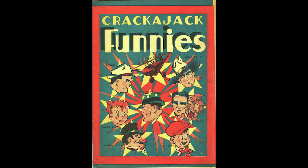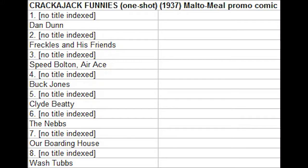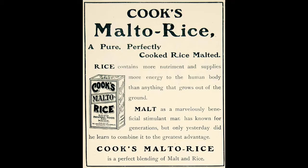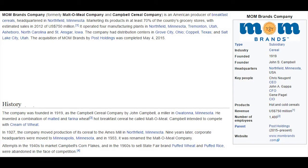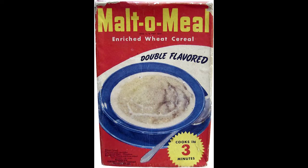Crackajack Funnies Giveaway Comic is a one-shot and a multi-meal promotional comic from 1937. It features G-Man, Freckles, Dan Dunn, Buck Jones, Major Hoople, the Nebs, and other comic strips. The cover features the characters Speed Bolton, Dan Dunn, Clyde Beatty, Freckles, and Buck Jones. Dan Dunn is featured in a 4-page story from writer-artist Norman Marsh. And Speed Bolton Air Ace is a 4-page story from artist Alden McWilliams.